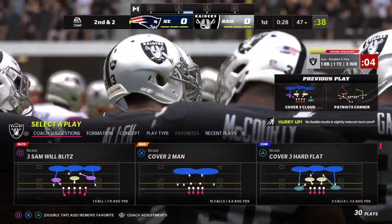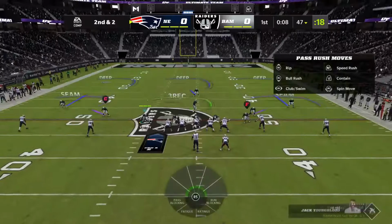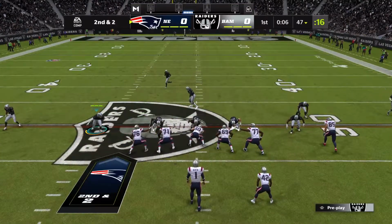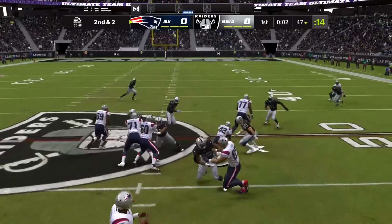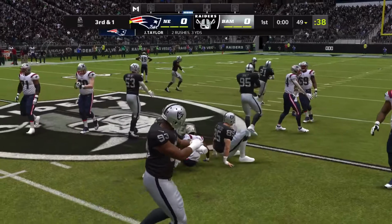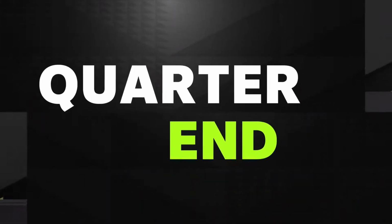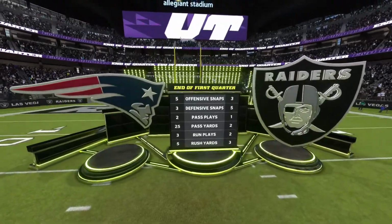And if they're not going to stop it, you keep throwing it, and occasionally you'll break a tackle and turn it into a bigger gain. Also, if they start to creep up, start to pressure receivers, now you go over the top, take it deep, and now you get some of those big shots downfield. And he'll be taken down as that will take us to the end of the 1st quarter of play. No score after 1.